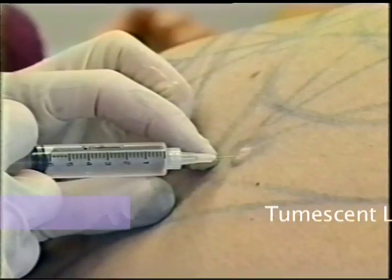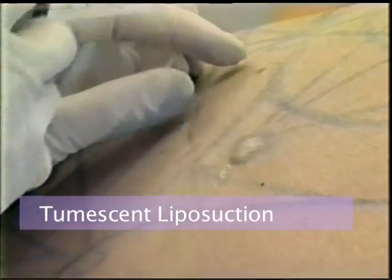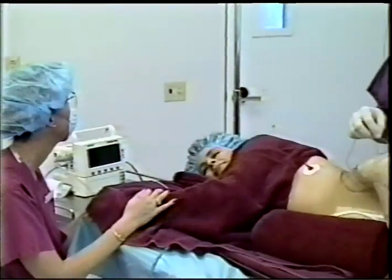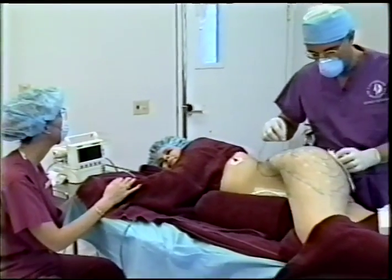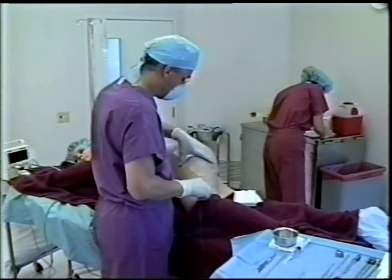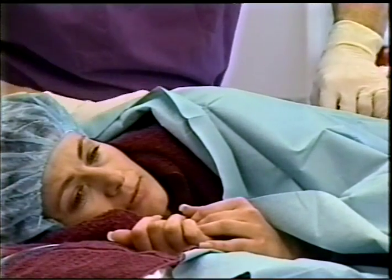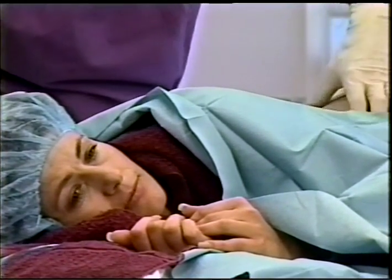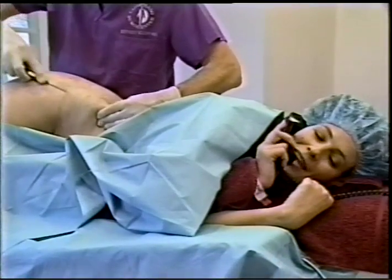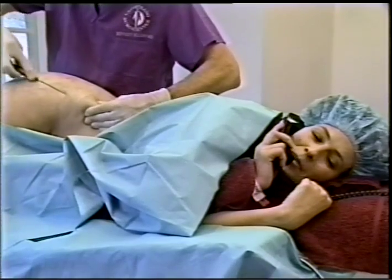With the Tumescent technique, local anesthesia is used in place of general anesthesia. Local anesthesia is much safer because it avoids the drugs that cause depression of respiration and possible allergic reactions. The advantages of the Tumescent technique for liposuction over general anesthesia is that it is much safer, there's virtually no bleeding, the scars are just about invisible, the results are much smoother, recovery is much faster, and there's much less discomfort. Let's take a look at a typical procedure.